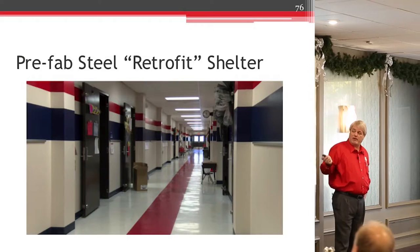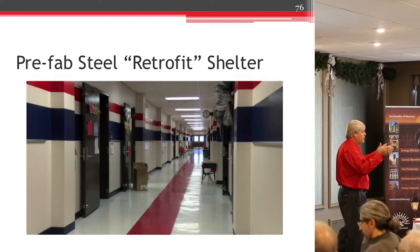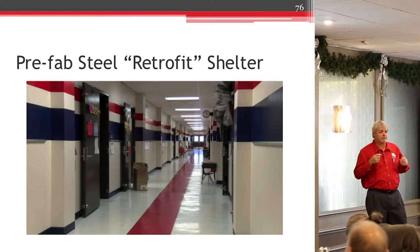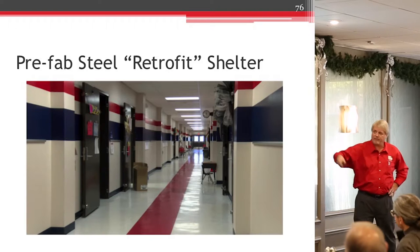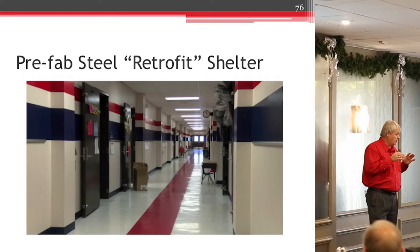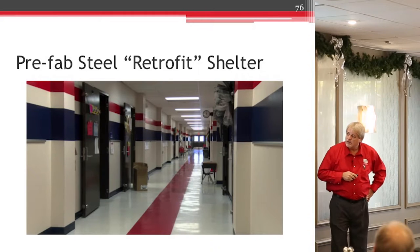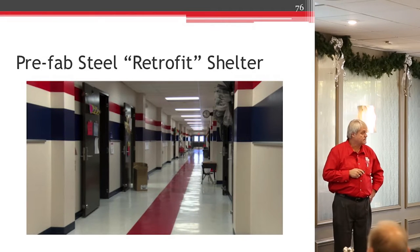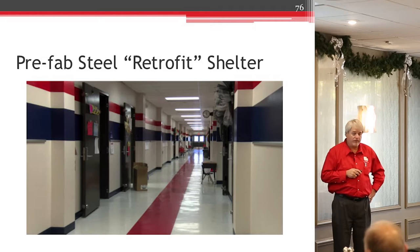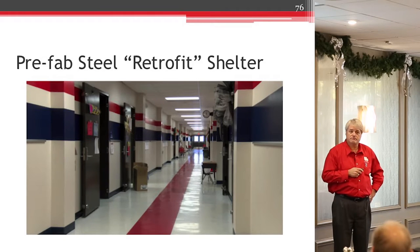Here's another one. Same manufacturer went into an existing building, a pre-engineered building, had masonry walls on either side, and they basically dug out the floor, poured a mat foundation in there, and put their shelter inside this corridor, inside an existing building. $200 a foot it costs to do this, and it doesn't comply. No bathrooms, no ventilation, no fire separation. And boy, they were touting this as the cat's meow. Don't get caught.